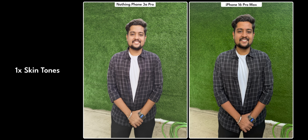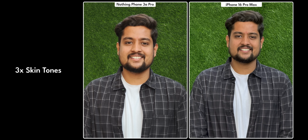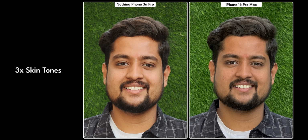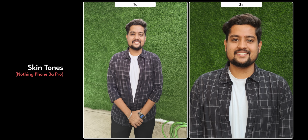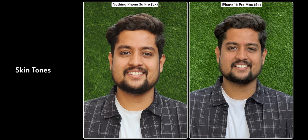In general, the skin tones are brighter too, especially at 1x shots. This is something that I noticed even in the previous video. Thankfully, at 3x, the skin tones do become better. Seems like Nothing has tuned the 3x camera separately and the 1x camera separately, which should not have been the case. There should be consistency between the two cameras. Now, compare that 3x shot to the 5x of the iPhone. Yes, the Nothing Phone 3a Pro shot looks pretty decent here. It might not beat the iPhone, but it's pretty good.